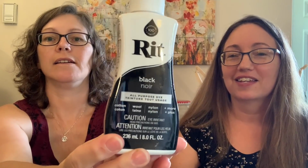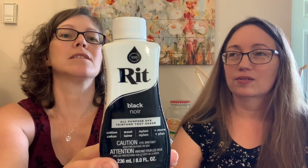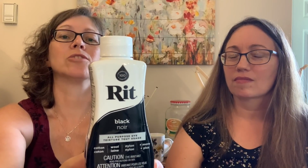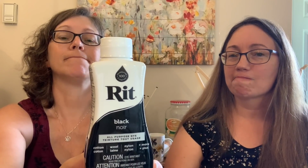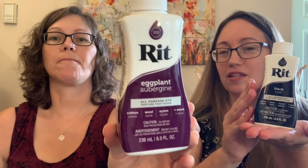Okay, so now that you've seen the shopping, let's see what you ended up deciding. I don't even know exactly what you decided on. So this is the Rit Dye, the liquid, for dyeing cotton, linen, rayon, silk, wool, or nylon. I don't understand that, because nylon is not a natural fiber, but anyway. So I got black. Do you want me to hold? Sure. And I got eggplant.